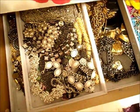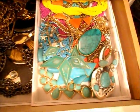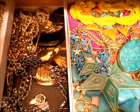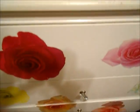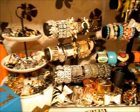Okay, and so this is the drawer now that everything's put back nice and neat. All the long necklaces are under here. But all my summer is on the top, and everything is nice and organized. So that's pretty much how I store them in this drawer. It's an old chest. That's what it looks like. I'll put the link for the video below. And that's the top of it that sits at the back of my videos all the time.